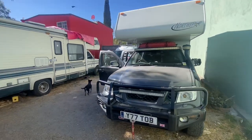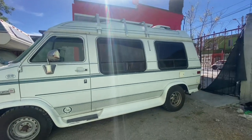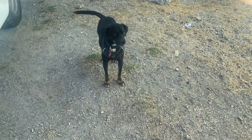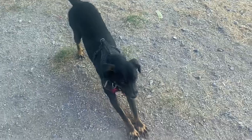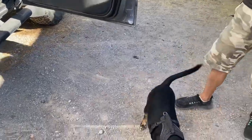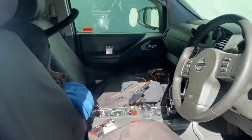Just getting ready to leave. Maya chasing the birds. He's a good girl. What's going on? How are we going? Yes, having a little stretch before we go. Come on in. You ready to get in the truck, Maya? Maya, how are we going? Come on in. Good girl. Ready to go? Let's go, we're ready!